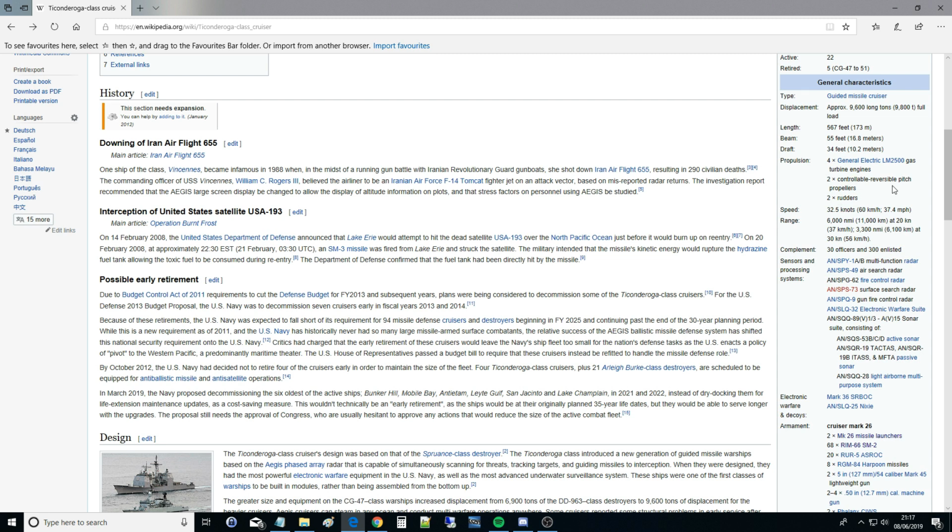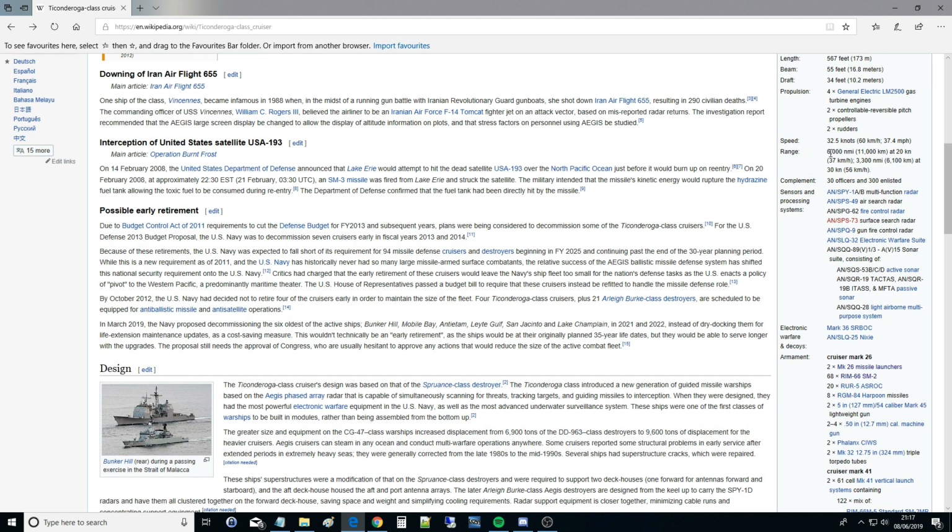2 times controllable reversible pitch propellers with 2 rudders, a maximum speed of 32.5 knots, as opposed to the 30 knots of the Moskva. It doesn't tell us how many horsepower we've got here, but presumably it's something to do with the beam, length and tonnage that allows us to go faster. Range is 6,000 miles. I think that's on cruise, at 20 knots, as opposed to, I think, about 10 or 12,000 miles for the Moskva, so much more in the Moskva. Complement is 30 officers and 300 enlisted men, as opposed to about 460 on the Moskva.